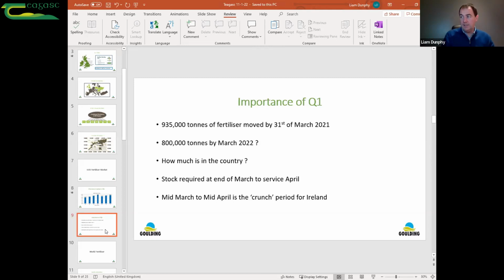I can't accurately say how much is in the country today. I know how much we have ourselves. I'm trying then to scale that up using our market share and trying to assume every other supplier has bought at least at the same level as ourselves. And if that were the case, there are somewhere around 420,000 of the 800,000 in the country. There or thereabouts. We've work to do to get to 800, huge work. And what we need to bear in mind is main markets in Europe are only going to kick in for demand in the next 2 to 3 weeks. So there's a tough job on hand here to get all the fertilizer that's required.